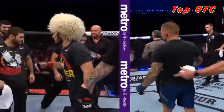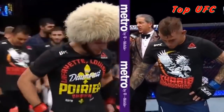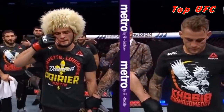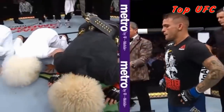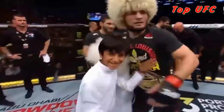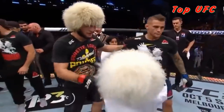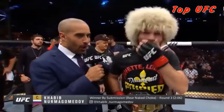Here is Bruce Buffer. Ladies and gentlemen, referee Mark Goddard has called a stop to this contest at 2 minutes, 6 seconds of the third round, declaring the winner by submission due to a rear naked choke, and still the undisputed UFC lightweight champion of the world, Khabib the Eagle Nurmagomedov. This arena, the mixed martial arts world, belongs to Khabib Nurmagomedov.